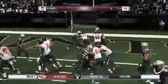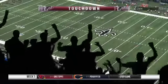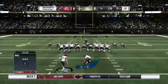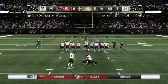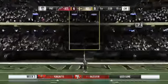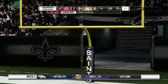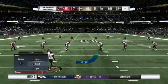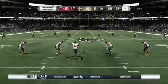They'll look to run with Freeman. And he gets in. Touchdown, Atlanta. Devonta Freeman, his 4th touchdown on the year. And the Falcons have taken the early lead. And it's up and good. Here's Bosher to kick it away.